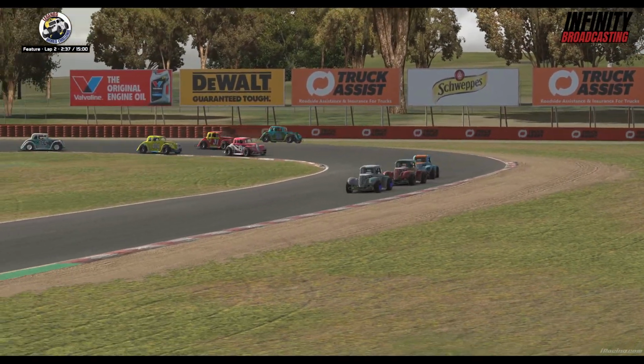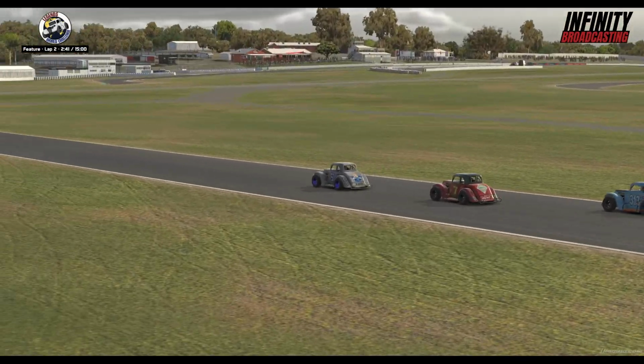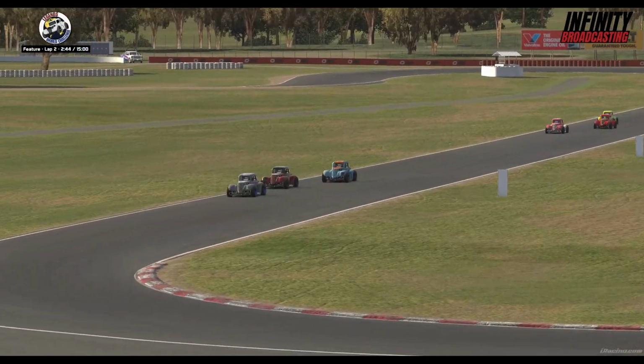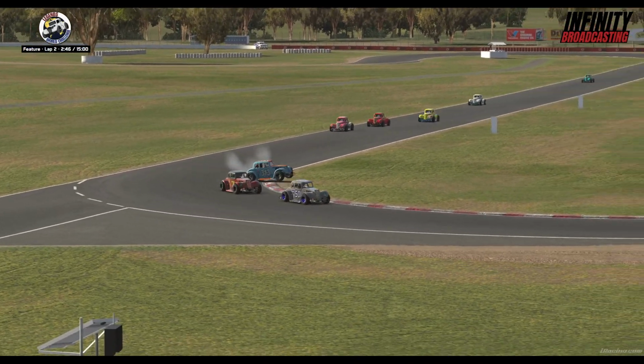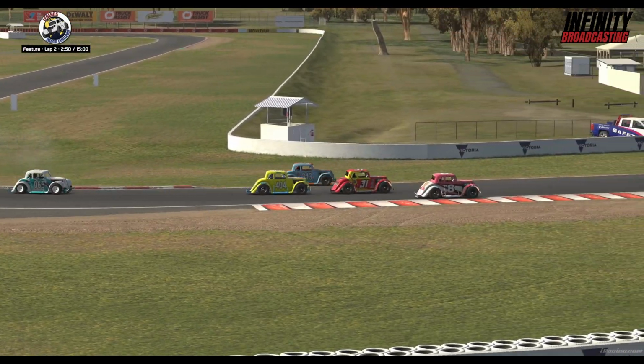Joao Soar, Shepard and Randall still battling at the front as Ferguson's run it wide at the back of the field there down through turn 9. So he now drops down the order. Going to be a big loss of points as Shepard has spun it round in the background. Needs to be careful here as they come on through turn 10.